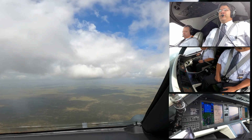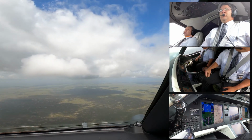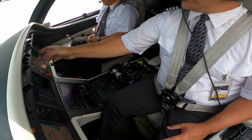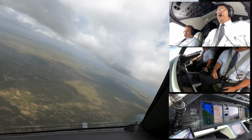November 1 Yankee, turn left heading 180, descend to 1,500. 1,500, left 180 on November 1 Yankee. I see 180 heading, thank you. 1,500 set, vertical speed on my way down, and the 180 heading's captured.